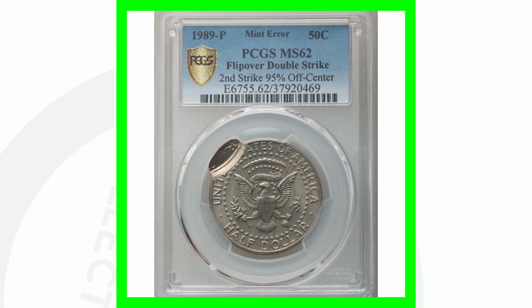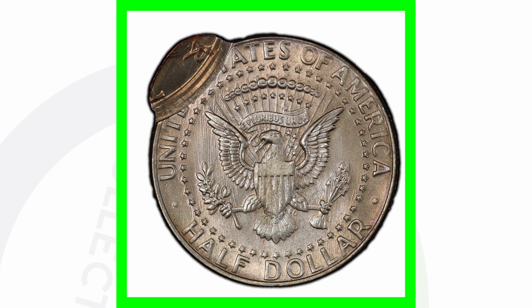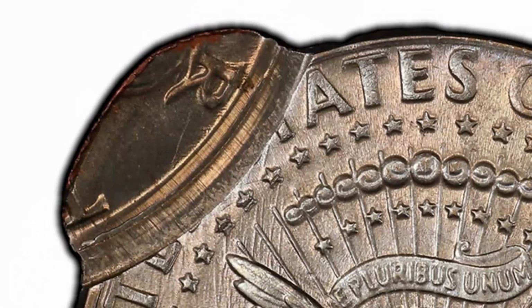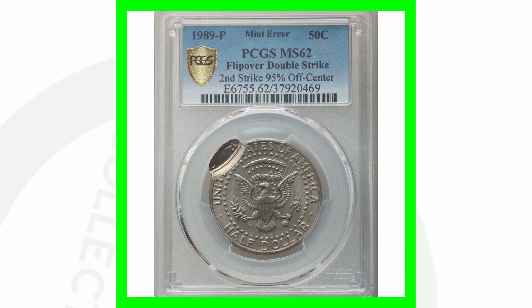Now here is a 1989 Kennedy half-dollar coin, the P mint mark. It has been double struck, which you could see there in the images displayed. So it is flipped over, which you could see the obverse design here on the reverse, and that is 95% off center, that second strike. So this coin ended up selling for over $250. It is graded by PCGS at a mint state 62.